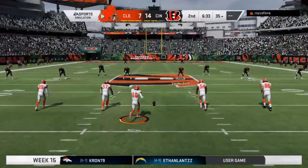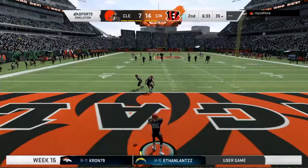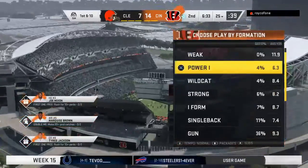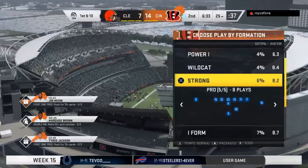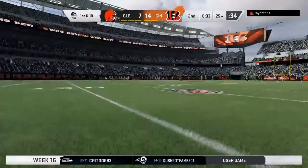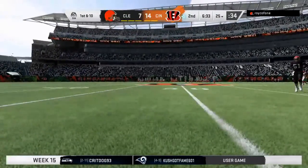Following the touchdown, McCrane set to kick it away. And a fair catch signaled for and taken successfully. The Bengals take over 1st and 10 at their own 25-yard line.